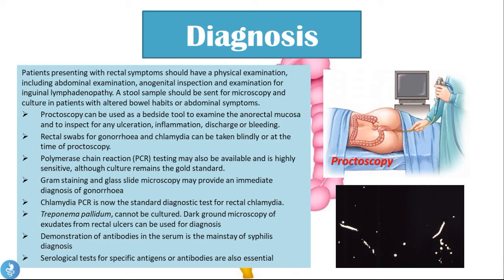We can also do PCR or polymerase chain reaction, and this is very valuable and highly sensitive, although culture remains the gold standard. So rectal swabbing and culturing is the gold standard, but PCR is a much faster and highly sensitive way. Gram staining and glass slide microscopy can also provide an immediate diagnosis of gonorrhea. Chlamydia PCR is now the standard diagnostic test for rectal chlamydia.